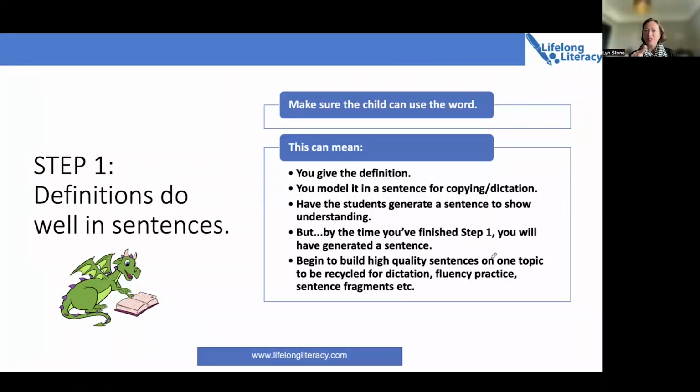The thing about these sentences is that you can go back to them. Whiteboard sentences you can't go back to. You need to generate this sentence on a piece of paper. So build high quality sentences on one topic if possible, so that they can be recycled for dictation, for fluency practice, to use as sentence fragments later on. Build rather than erase, right?